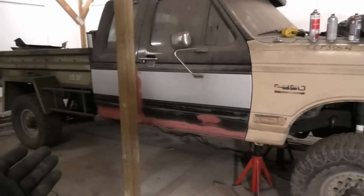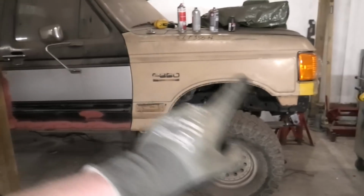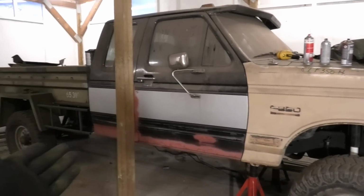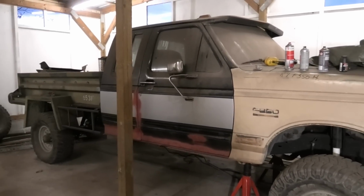I have already done most of the work. All I really have left to do is finish up what I have going on with this bed back here. And I gotta build a couple of bumpers for it and of course get it painted in one color, but it really is small things that's left. Everything underneath is done, all the rust is done. It is very close to being finished.